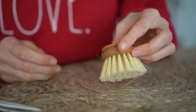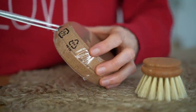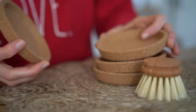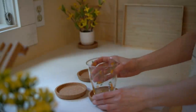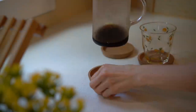I grabbed this little brush to clean the vegetables with, and I have some coasters already at home, but I bought more because they are very useful and they look very nice. I like to put them even under a vase, because it just makes it look more put together, more finished, and it's very useful under the glasses.